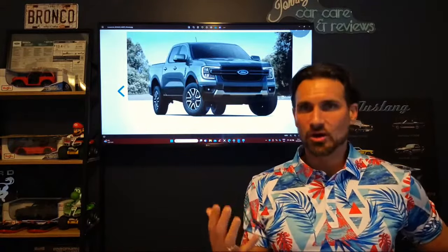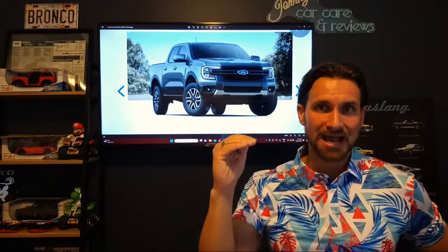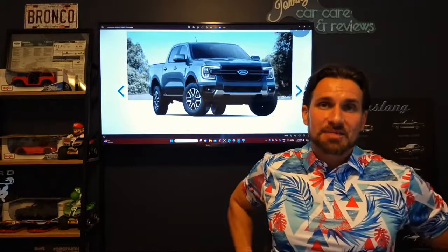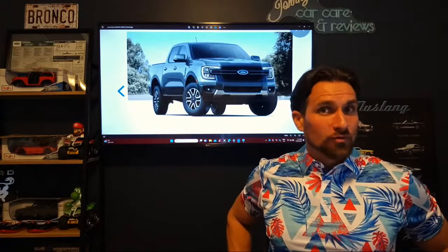I parked my Bronco Wild Track, the model below the Raptor, thinking my Wild Track was going to completely eclipse this. I had to check this out. Let's see how big the Ranger looks. I thought it would eclipse it, and it didn't. It really, really didn't. The Bronco parked beside this thing made me think, wow, the all-new 2024 Ford Ranger is a big deal.